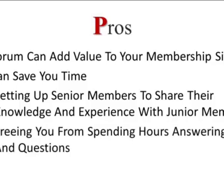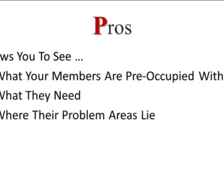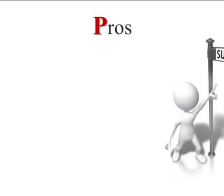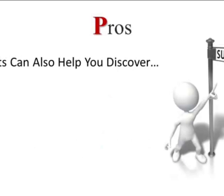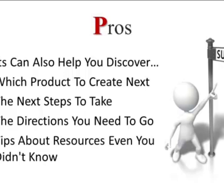A forum also allows you to see what your members are preoccupied with, what they need, where their problem areas lie, how satisfied they are with your material, what you need to fix. These posts can also help you discover which product to create next, the next steps to take, the directions you need to go, tips about resources even you didn't know.